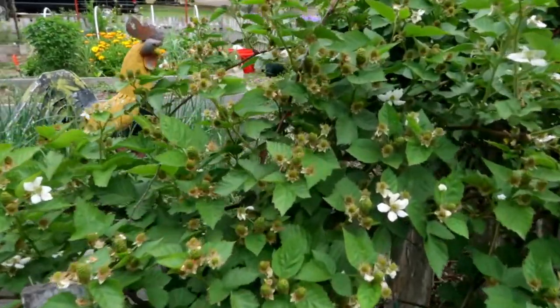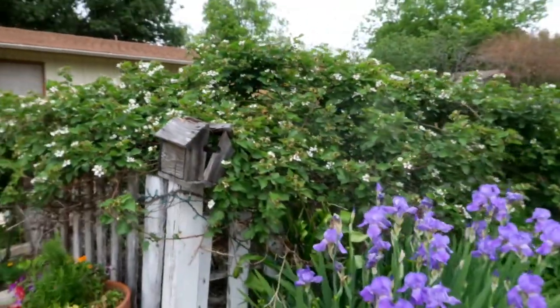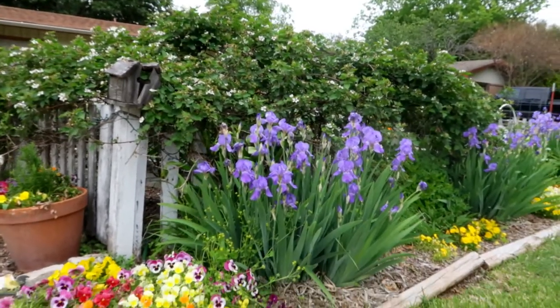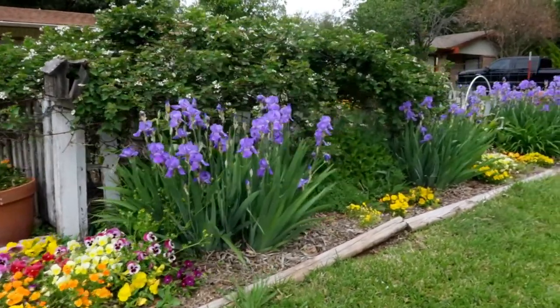We are about to get showered with many, many blackberries. Look at this, you guys. It's the blackberry hedge in the corner of the front yard garden. Started with one pot of blackberries and then spread all by itself. The garden is looking fabulous.